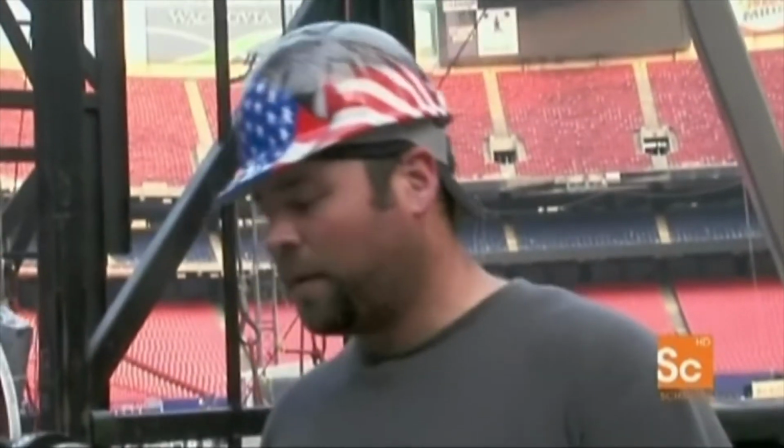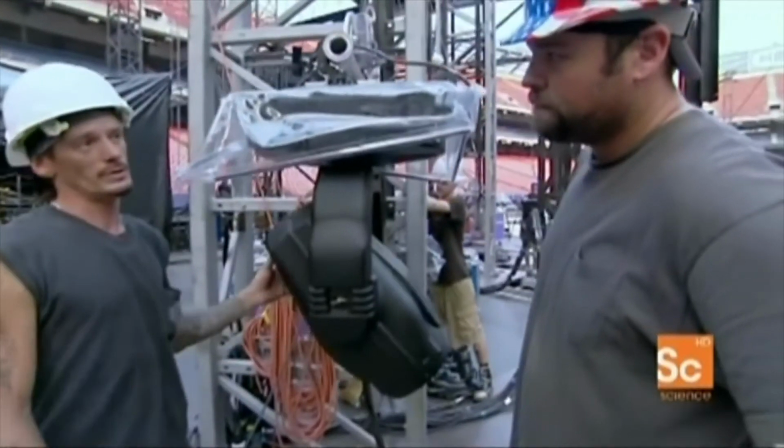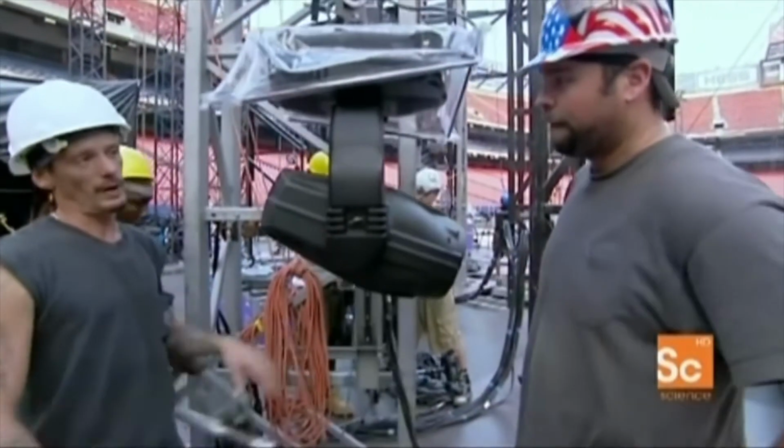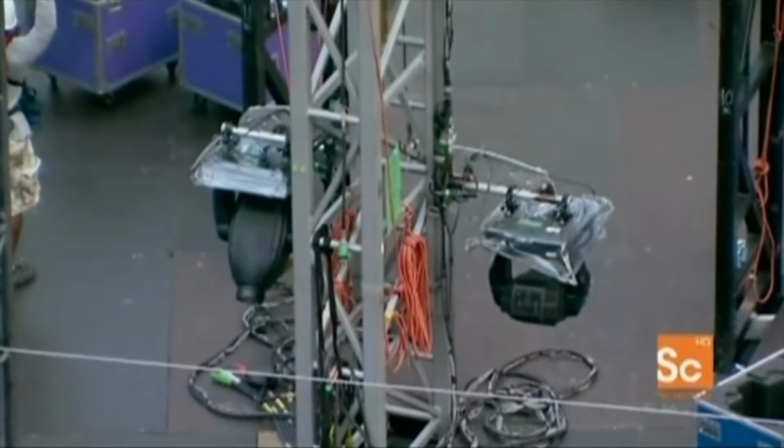So once these things are up, like during the concert, who's controlling everything? They got a control board behind the stage. So they control from back here? Same thing with the pyrotechs. They have like a computerized keyboard. Each column holds 12 of these lights with pyrotechnics, totaling 80 on the stage.